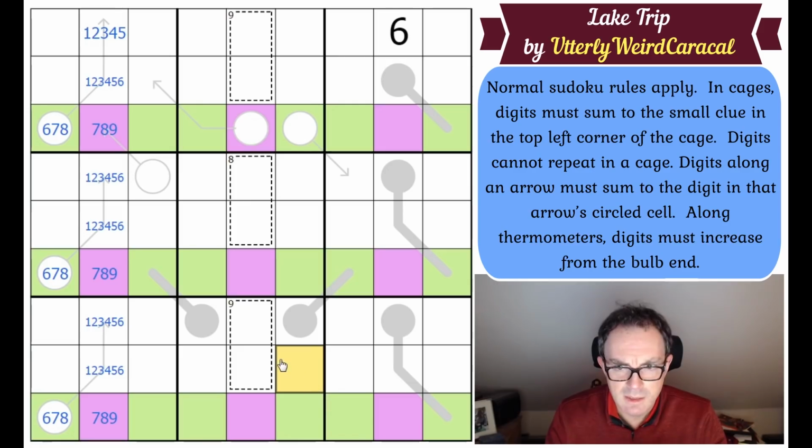Okay, now what does that mean? So we've got the 9 swordfish on 9s, which gets rid of a 9 from these squares. It gets rid of a 9 from the far end of these thermometers. So these cells cannot be greater than 8, which means, oh, I see what it means.